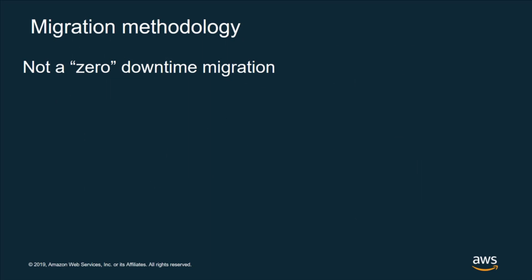One of the things that we noted very early on was this wasn't going to be a zero downtime migration. So it allowed us to make some decisions that would have been more complex if we had said it could be a very, very minimal downtime migration, as opposed to having an hour. We focused on mostly a lift and shift where possible, and tried to limit our scope to that.